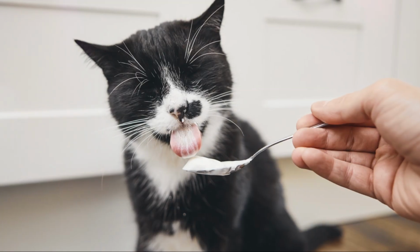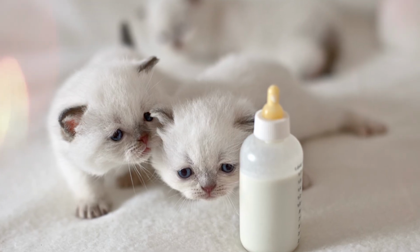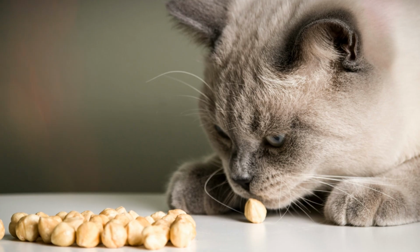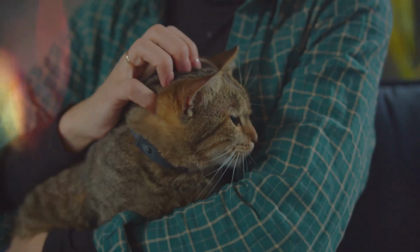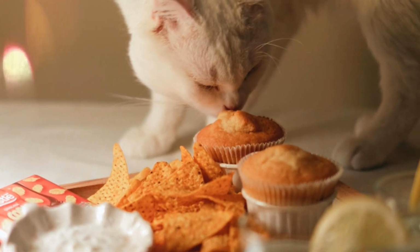Chapter 6. Dairy Delights. Navigating the creamy world of yogurt and cheese for cats. Let's talk about dairy, baby. We've all seen those adorable kittens lapping up a saucer of milk, but the truth is, most adult cats are lactose intolerant. This means they have trouble digesting lactose, the sugar found in milk, which can lead to digestive upset. But don't despair. There are still ways to incorporate the goodness of dairy into your cat's diet.